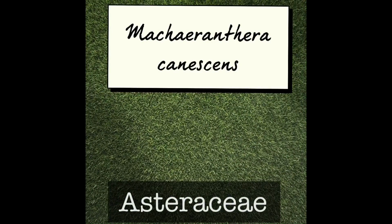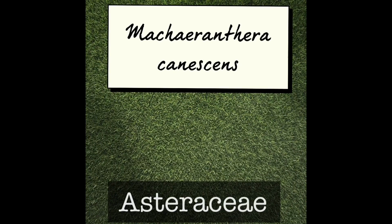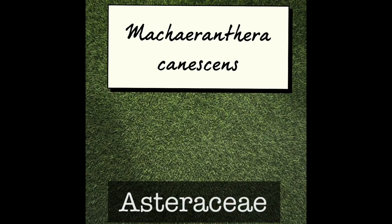Machaeranthera canescens, or hoary tansy aster, is in the Asteraceae family. Now, the word Machaeranthera comes from Machaeria, which means dagger, sword, and the remaining portion of that word is anther, or the flower portion. Canescens means short gray hairs.